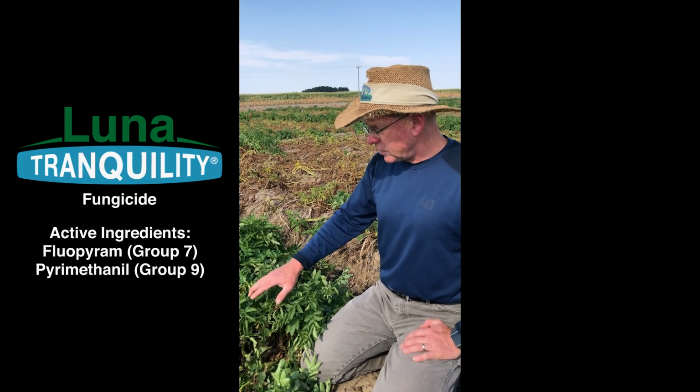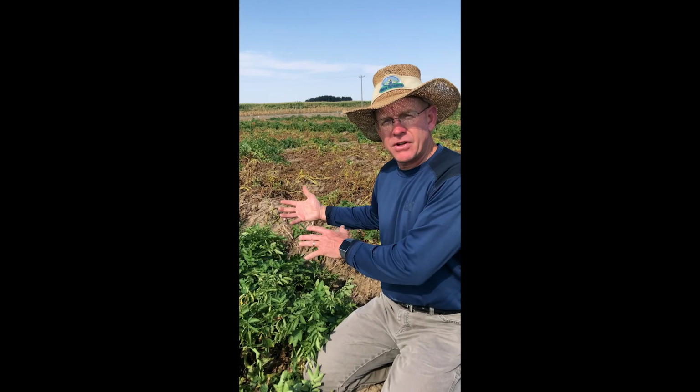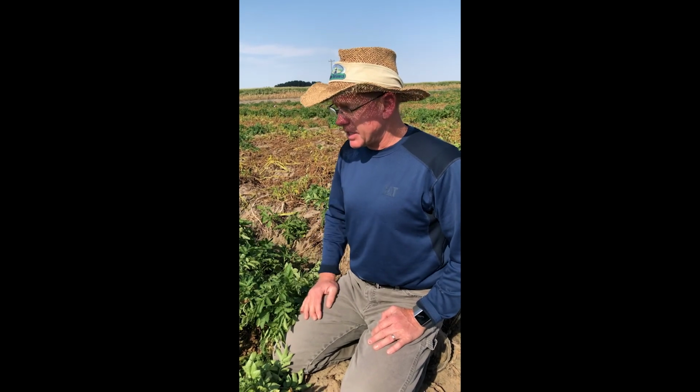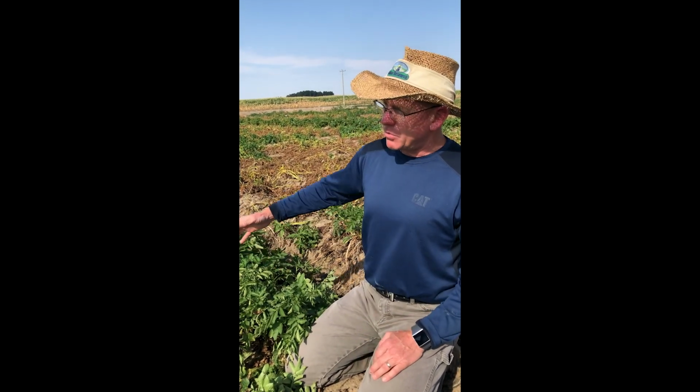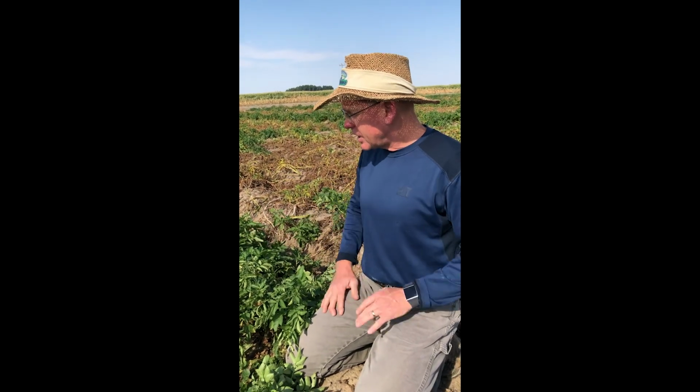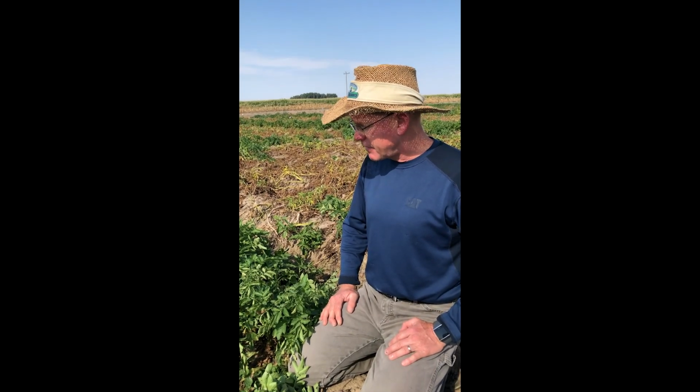In fact, even though Luna has 2, with pyrimethanil and fluopyram, we still recommend a protectant fungicide to go with it, like a chlorothalonil or a mancozeb-based spray. They have some activity against early blight, and they're decent, and they have activity against late blight. So when growers add that in, they're able to cover that as more of an insurance policy, and it should help extend the longevity of the fungicides.